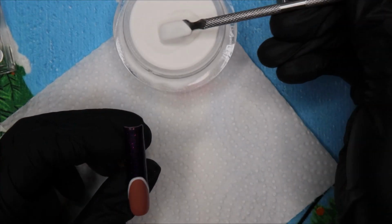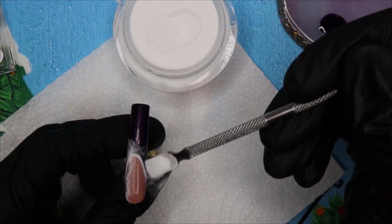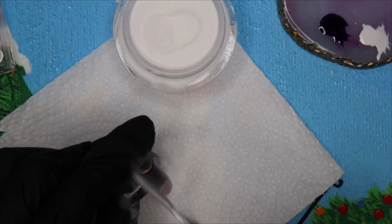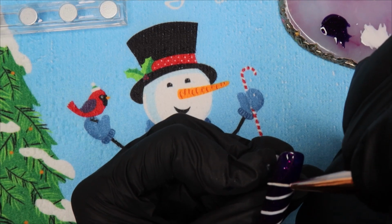When I was done painting the smile line, I didn't cure it. I got my white acrylic and sprinkled it onto the white gel, then I cured it. When I sprinkle the acrylic on, I like to let it sit before I tap off the excess, and then after that is when I cure it.